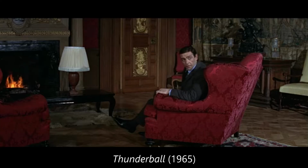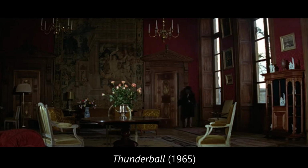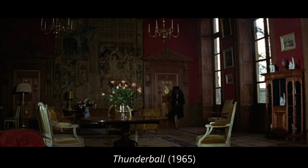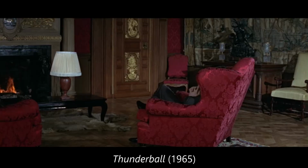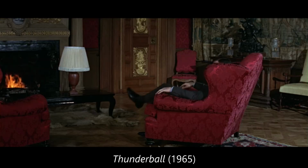Okay, so we see Bond in an upstairs room, seated calmly in a wingback chair as the widow walks in and locks the door behind her. This is a great set. This is supposed to be an old chateau and is appointed like it. I really like the way they did this room. The details on the doors, the tapestries, all of it. Really well done by Ken Adam and his team yet again. Yeah, I love the ornate doors, the fireplace, everything. It looks fantastic.